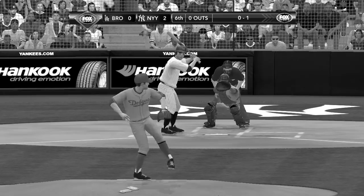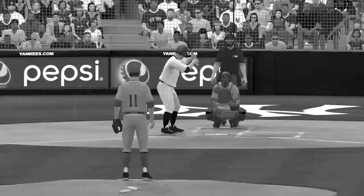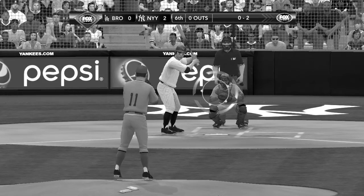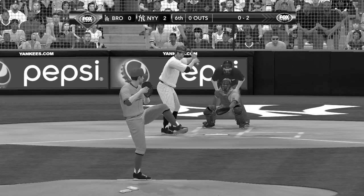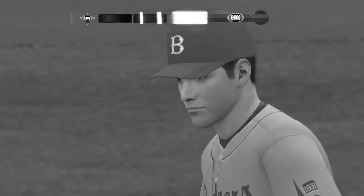Here's the pitch. That's a foul ball. Here's the pitch. Good cutter. Swung on and missed for the first out.